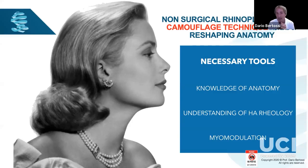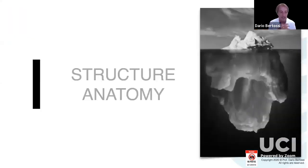We also have to have a very good understanding of HA rheology, because not every HA can be injected in the nose, as we will see. There is also a concept which we call myomodulation, which can be used less in the nose, but particularly on the base of the nose, we can have some control of the asymmetrical movement due to the levator labii nasi superior. So you see the structural anatomy.